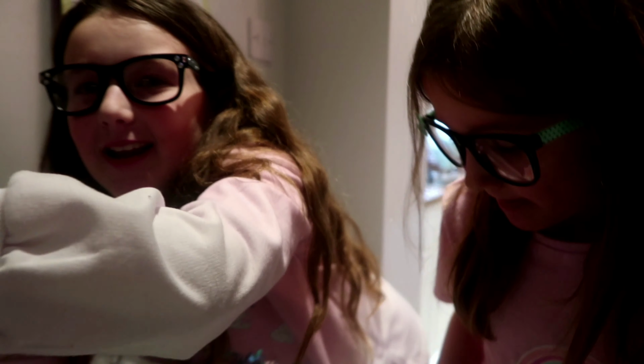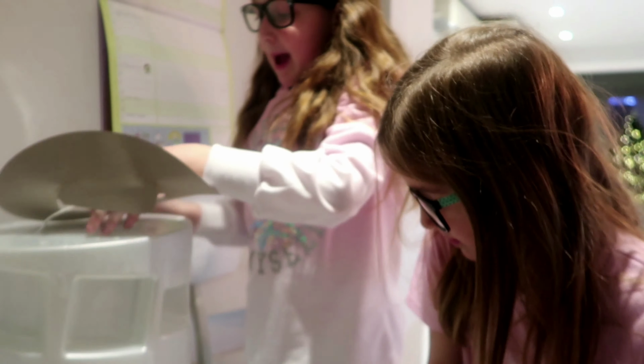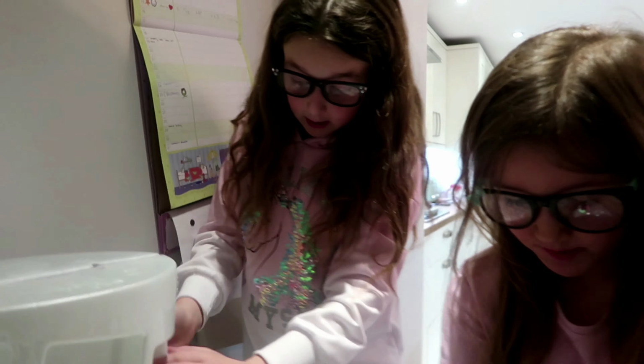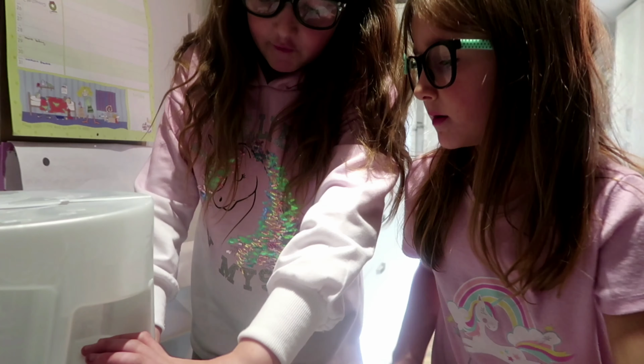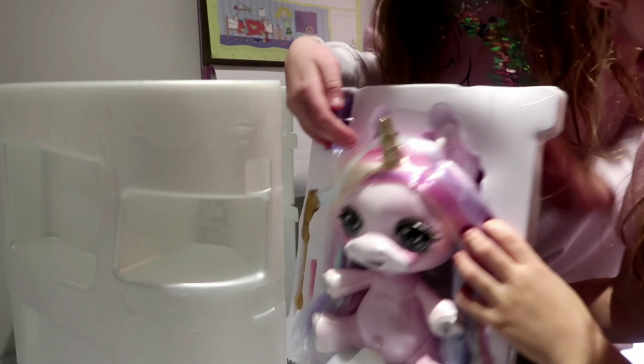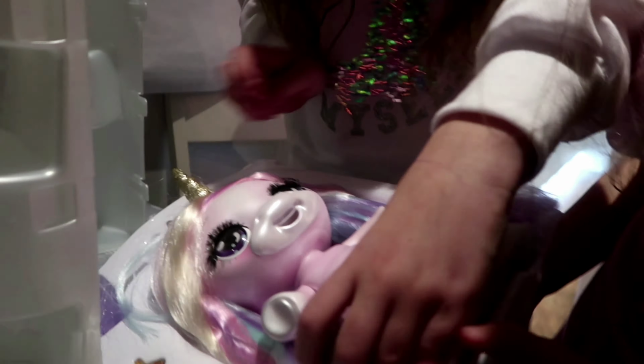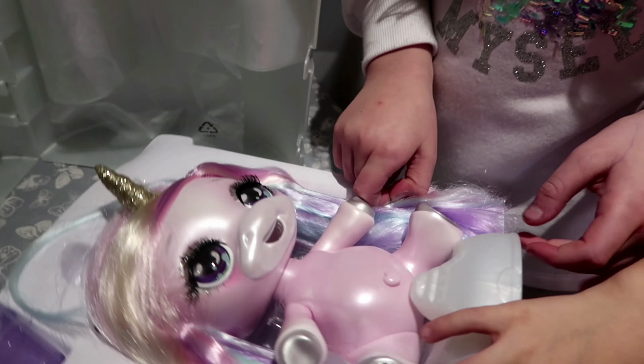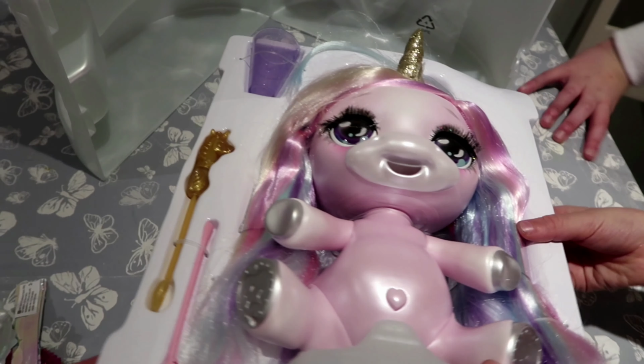I don't want to open it yet. I want to save this for the outfit. So let's just take this off. Ready, Poppy? We're going to pull it together. Ready? 3, 2, 1. Whoa! We need the scissors. Yeah, we need the scissors. I'll go get the scissors while you do that.